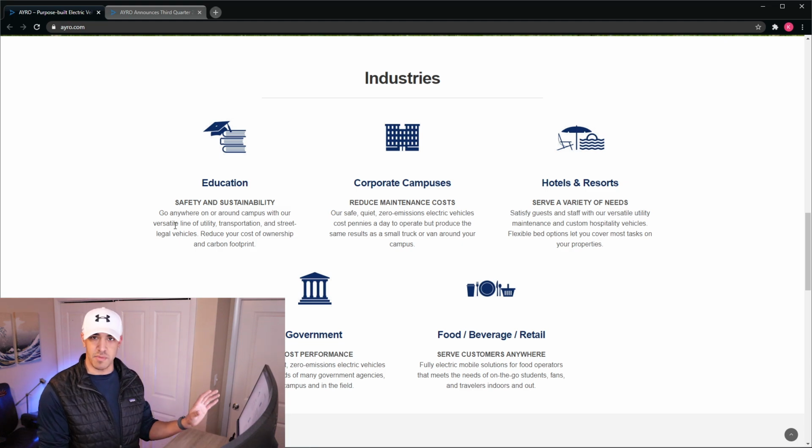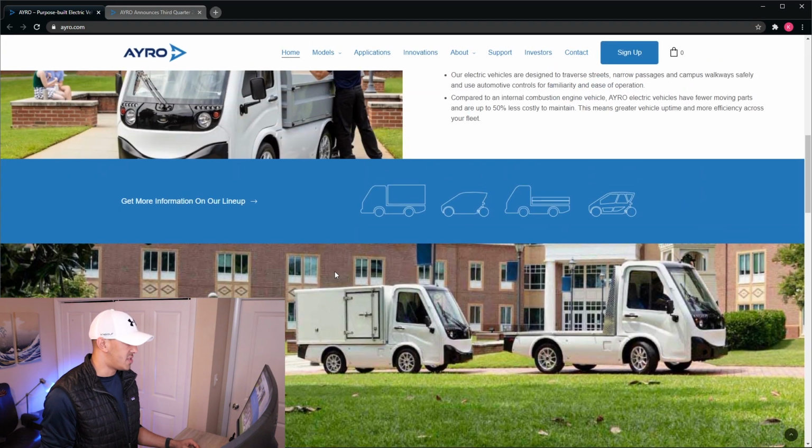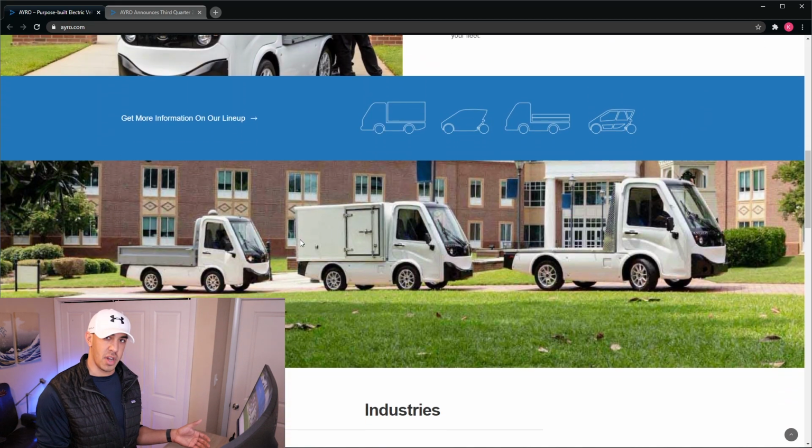As you can see, they're clearly more commercial, and it's giving you an idea that this vehicle is more for an enclosed area, right? It's more for shorter distances, so we'll talk more about that. But here's a quick glance at one of their products. This is the Club Car, and I'll jump more into that. But here's just to give you an idea of what they look like, right?